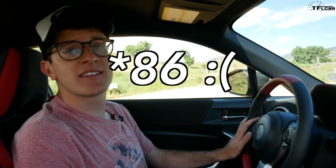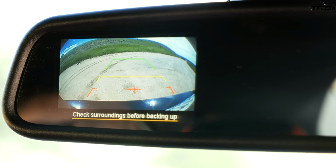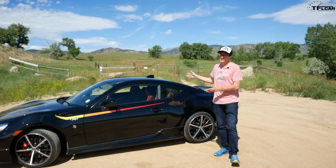Per requirements mandated by the law, the 86 has to have a backup camera. And it does, but it's not in your usual place. It's actually up here in the mirror. And it's actually pretty cool. So the way it works is when I put this car into reverse, this little screen shows up in the mirror, and then when I take it out of reverse, it goes away. It like disappears completely.